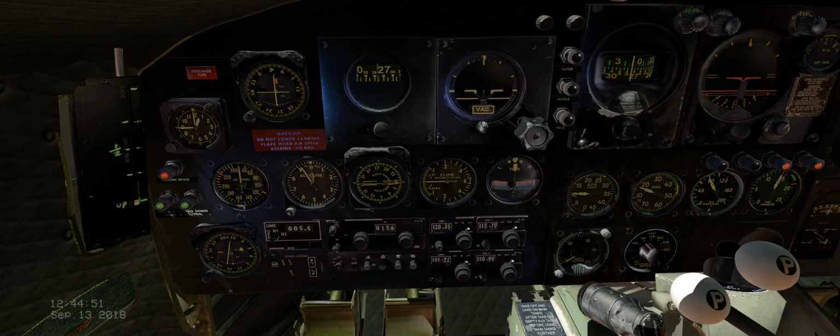Los Angeles International Airport Information Uniform. 1853 Zulu. Wind 240 at 8. Visibility 10. Sky clear below 2000. Temperature 24. Dew point 18. Altimeter 29.9. Simultaneous instrument approaches are in progress to runway 24 right.